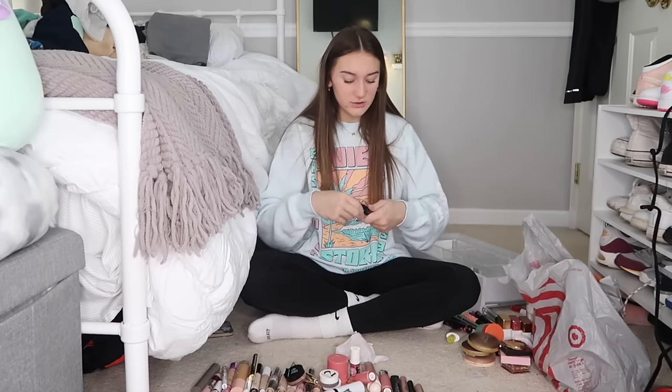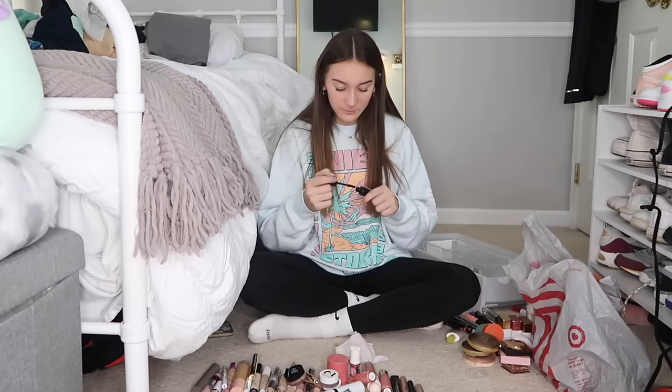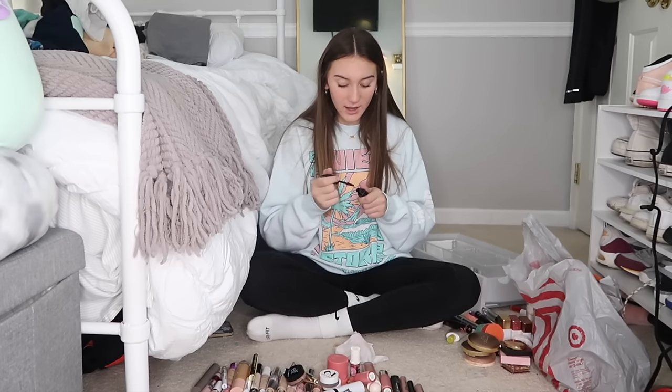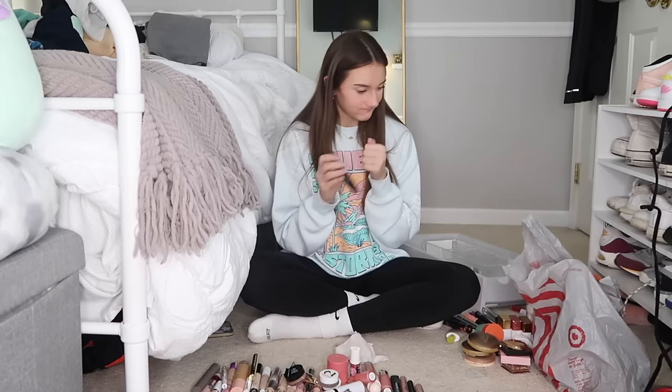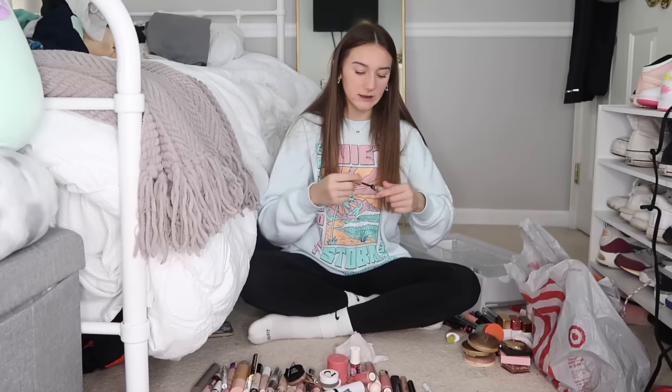This was my sixth grade mascara that I used to use all the time. It's called Bambi Mascara from L'Oreal. Okay, we're throwing that away. Lash Paradise, this is completely dried out.